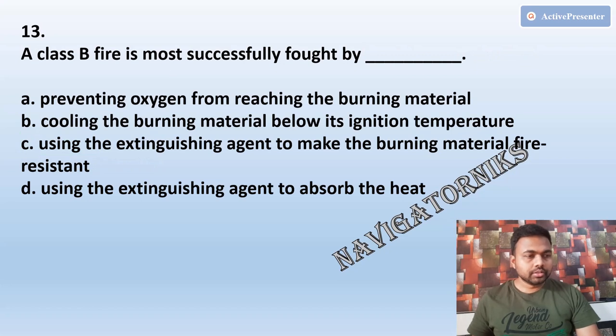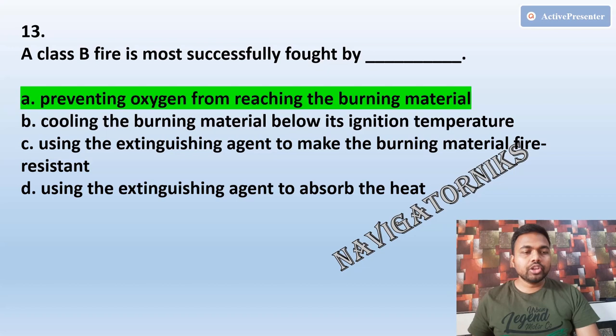Question number 13. A class B fire is most successfully fought by dash. Option A, preventing oxygen from reaching the burning material; B, cooling the burning material below its ignition temperature; C, using the extinguishing agent to make the burning material fire resistant; D, using the extinguishing agent to absorb the heat. And the correct answer is A, preventing oxygen from reaching the burning material.